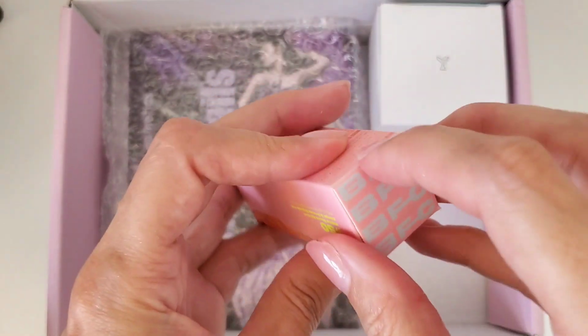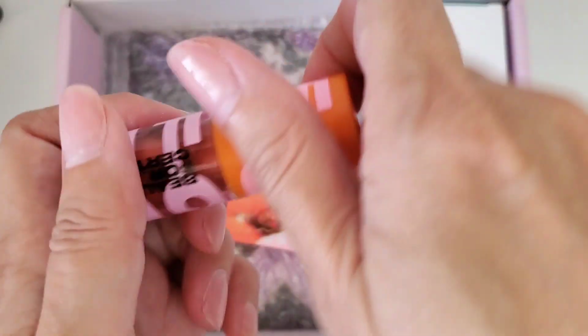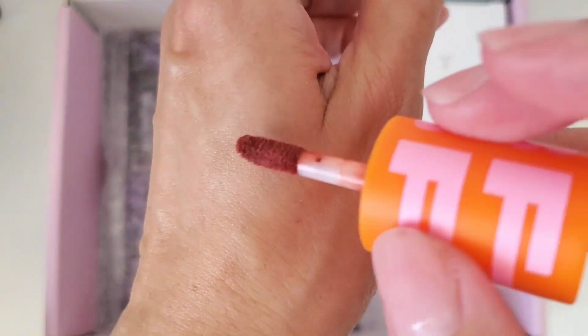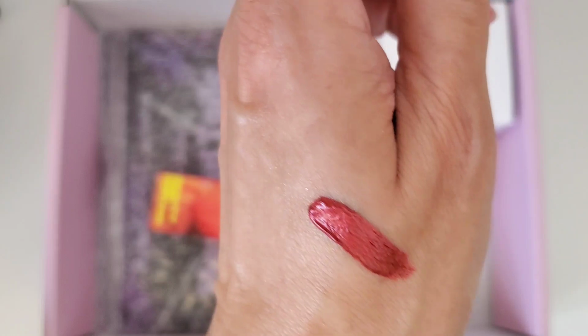Let's see the color. This is the packaging. Very metallic. I think it's perfect for fall.